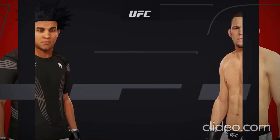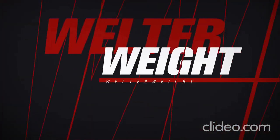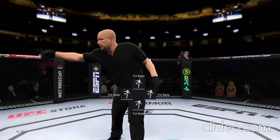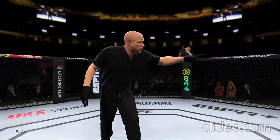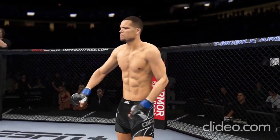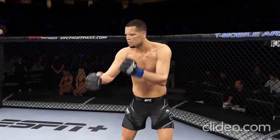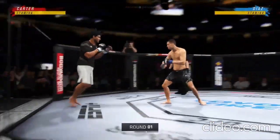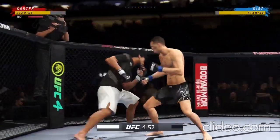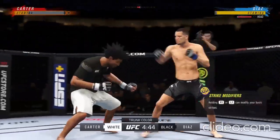Coming up next, a UFC welterweight division matchup. Situation in which he wants to do everything in his power to keep this fight on the feet. He's going to have a lot of advantages at distance. We'll see if he can get it done tonight.